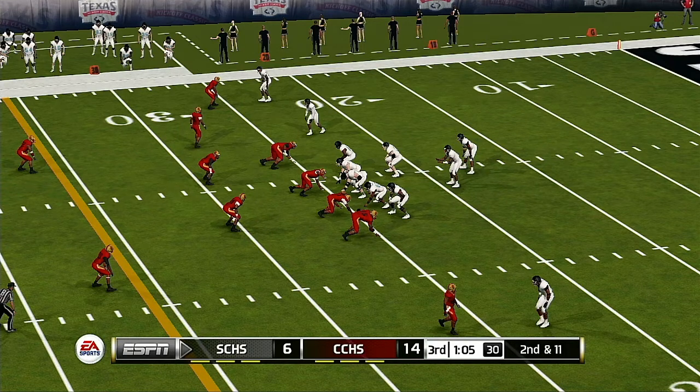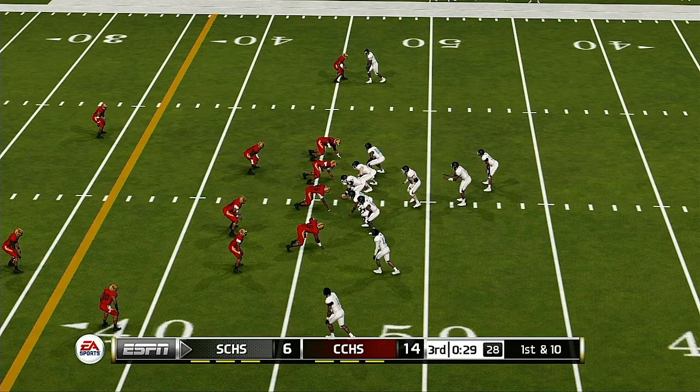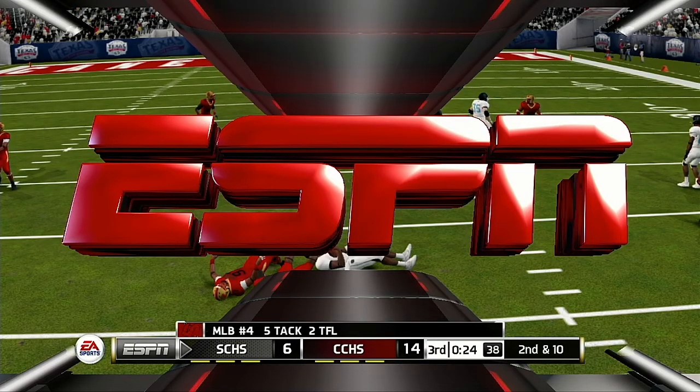Tight right, tight right. Four down, four down. Mike four, Mike four. There's a strike, complete. Brought down at the 47-yard line. From the 47-yard line, first down. He's gobbled up in the backfield. Decent run up the gut.